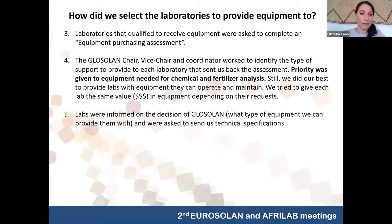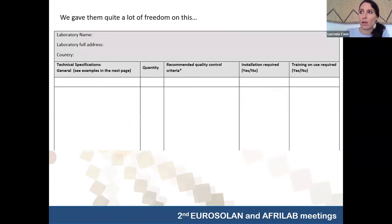We looked for a balance in the investments we were making on each laboratory. Thereafter, laboratories were informed on the decision of GLOSOLAN, so what type of equipment we can provide them with, and they were asked to send us technical specifications. So in this regard, we gave them some freedom. We told them, okay, please write the technical specification for this type of equipment that we can purchase for you. But they were free to write the technical specifications as they wanted. So we also assessed a bit their capacity in writing technical specifications.